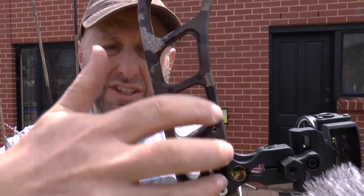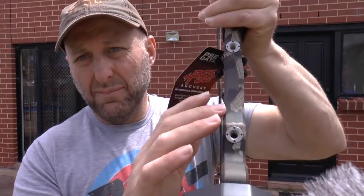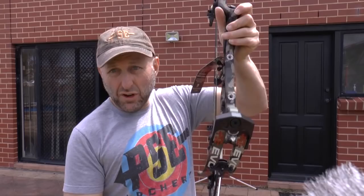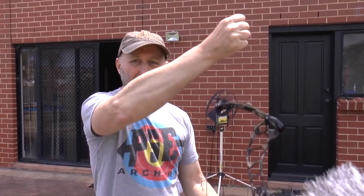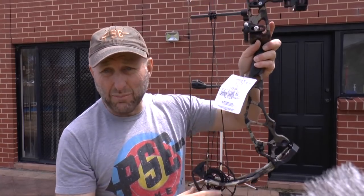PSE has got multiple sight positions to move your sight up or down. With your PSE for 2020, they've got multiple stabilizer positions, lower and higher. Now the concept behind this is PSE call it the pendulum effect, where if you're holding a rope and you've got weight down the bottom, it basically stays in place up the top. So by moving all the weight down the bottom, you'll be more stable in shooting. That's the concept behind the lower stabilizer position.